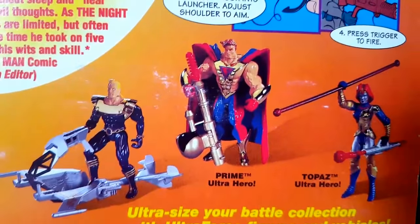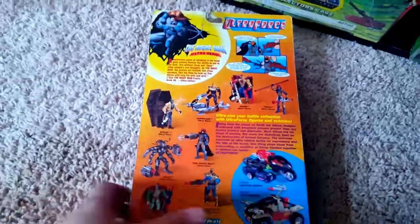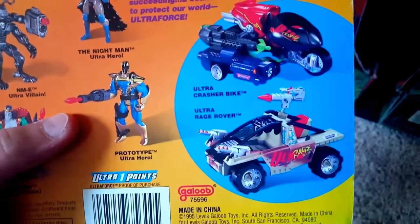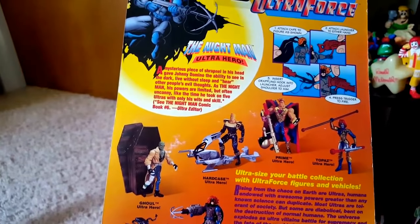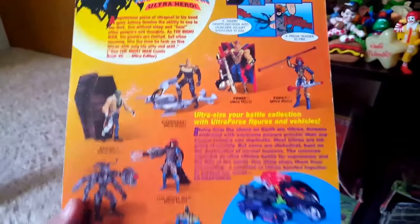Prime, he was sort of like the face of Malibu Comics. This is actually a pretty cool line. I've never owned one of these, but that Ghoul figure is really cool, and that Enemy figure is really cool also. I mean, it's obviously kind of an Aliens ripoff, but Prototype's not bad. Athlon has a cool little helper there. There's a bike. There's a Rage Rover. So you get the 1995 Galoob Malibu Comics Ultra Force. So they were just like a superhero team. And there's Johnny Domino, I guess is his actual name.